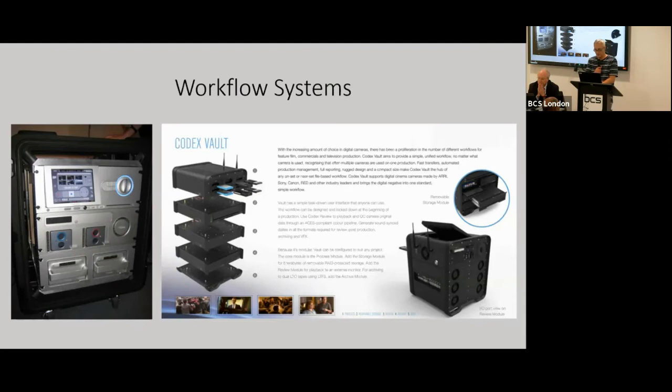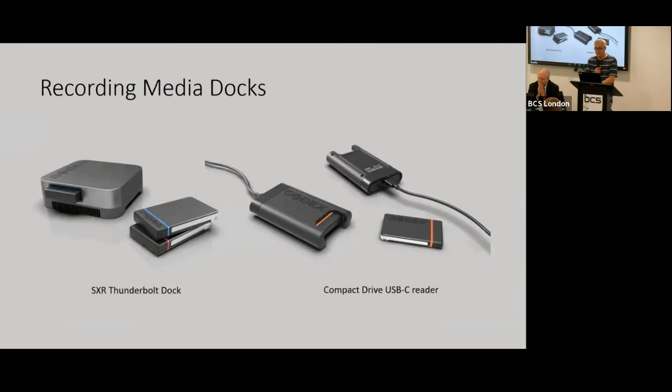And just a couple of examples then of Thunderbolt and USB connected docks that we make. These are used generally on Macs in the Thunderbolt interface. And those two are for the SXR and compact drives.